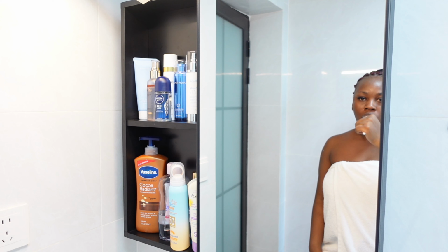And then I go in with this Dove body scrub. It's literally almost done, guys. I love it so much. But you will see in the video that I ended up switching because I feel like I just did not scrub my body enough.